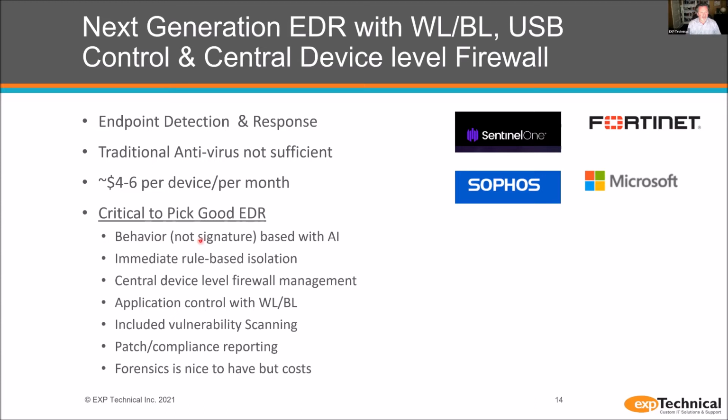Again, they should be behavior-based, not signature-based. Traditional antivirus is just signature, so it requires updates. Behavior means it's looking at what is normal behavior, and if there's strange behavior, it's going to take an action or alert. And most of them start in report mode, and then you move them into protect mode. But there should be the ability to have immediate rule-based isolation of a strange process that is going on.